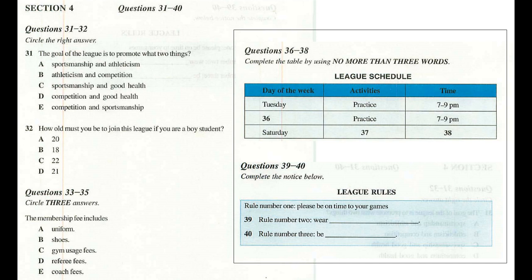There are some rules that everyone in the league must abide by. First, please be on time to your games. If your team is more than 10 minutes late, you will be forced to forfeit the game. Second, please wear appropriate basketball shoes for all practices and games, as shoes other than these may damage the gym floor. Third, be respectful to the referees.